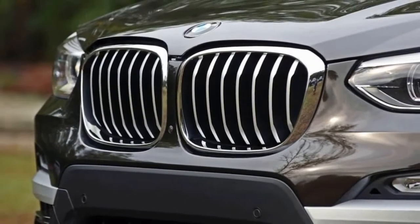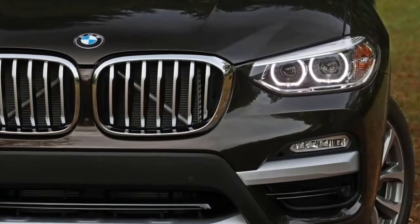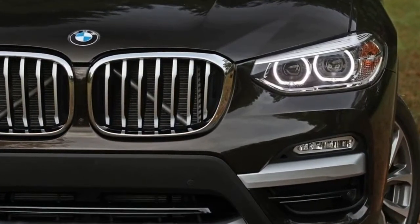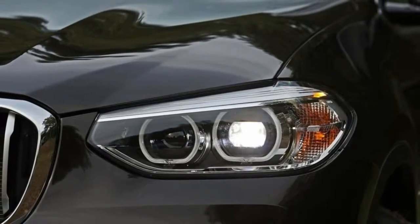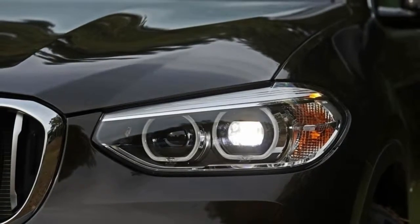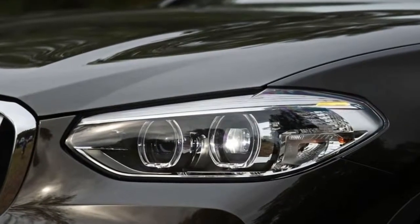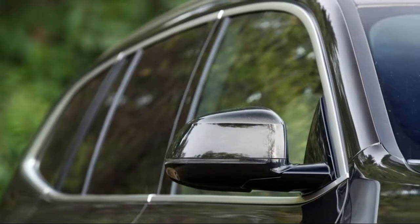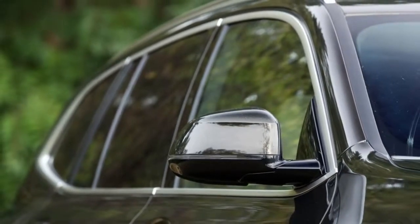Utility. The cargo area measures 28.7 cubic feet with all seats in place. Pull the remote levers to drop the 40/20/40 split seats and max capacity reaches 62.7 cubic feet. The cargo area cover can be stowed beneath the floor. BMW says the X3 can tow up to 4,400 pounds with the optional integrated trailer hitch.